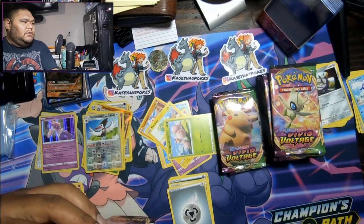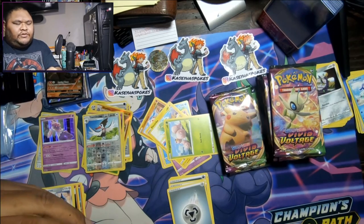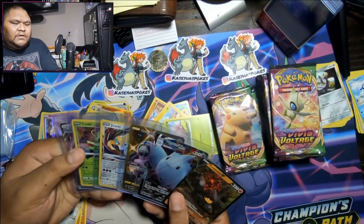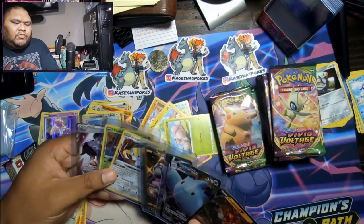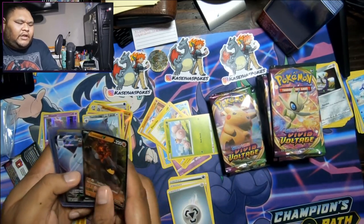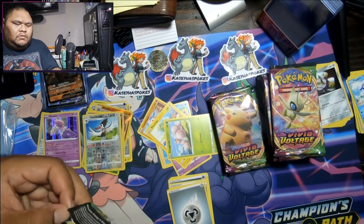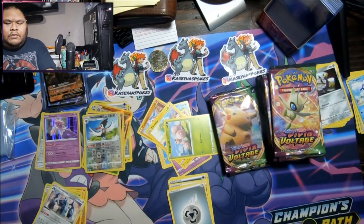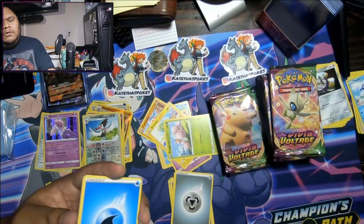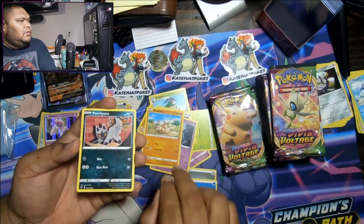Alright. I'm gonna open the fat Pikachu. That'd be nice if you get the fat Pikachu. But I think since we got one VMAX in this box already, we're done with Amazing Rares, probably. We got a gold card. So I don't think we can get any Rainbow Rares. Marnie, the one white card. Why do I get the blue card and you get the white card? I don't know. Ask Pokemon.